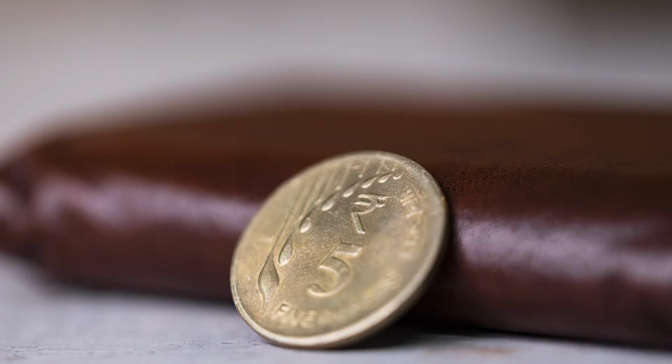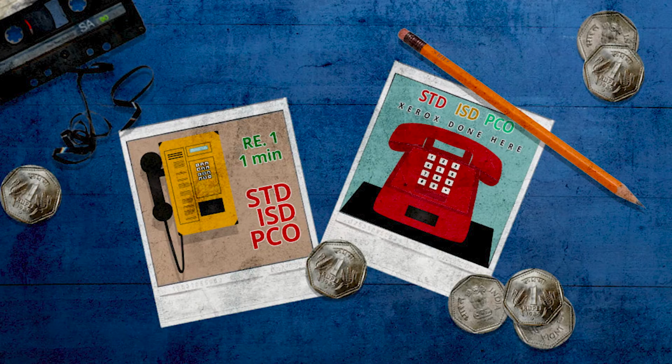Speaking of money, the cash which I almost always carry is a little coin. Now this habit comes from back in the day when one had to call somebody else from a PCO. So I remember in school I was taught how to use a PCO. You have to put a coin and only then you could dial your number home. And because of that, I would always carry coins for emergency purposes, and that habit has still stayed along.